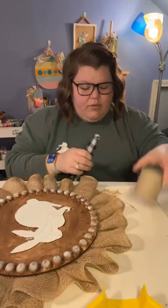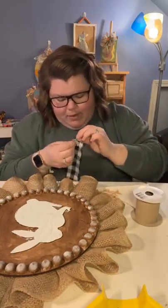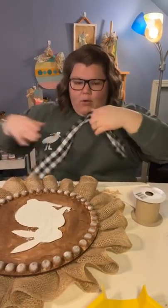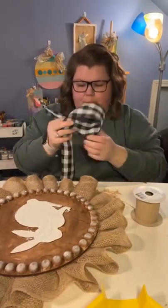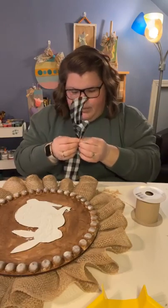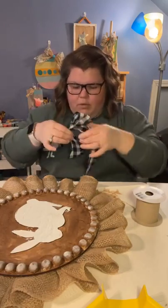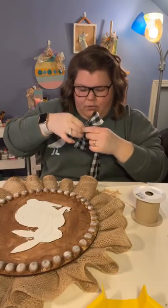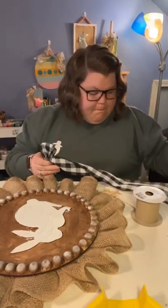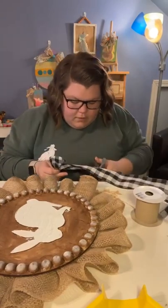Oh gosh, guys, we're out of this ribbon. I love this ribbon. I bought like 5 skeins of it when it came to Dollar Tree last fall. All right, cool. So let's get a bow going. Just going to do a simple bow, my little awareness ribbon bow, but I think that's plenty. And then I'm going to cut this.